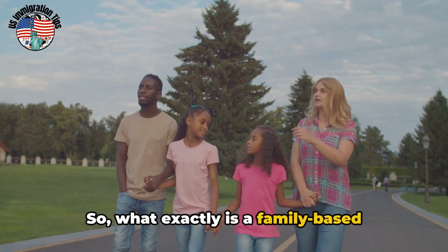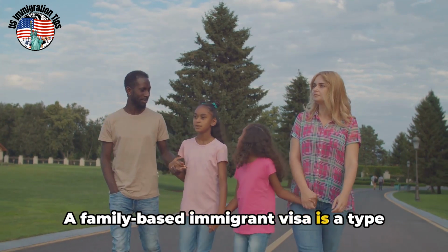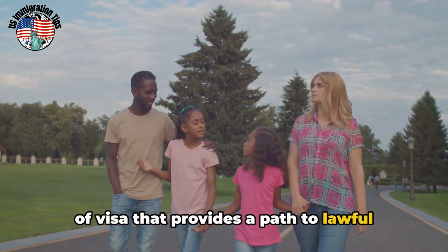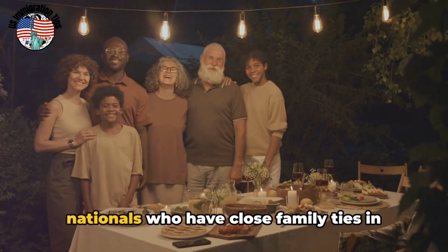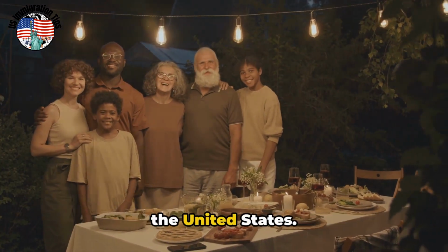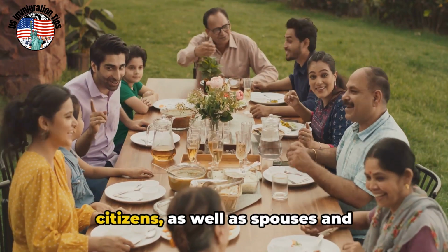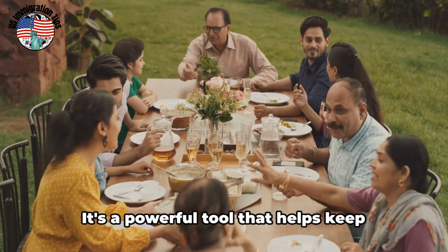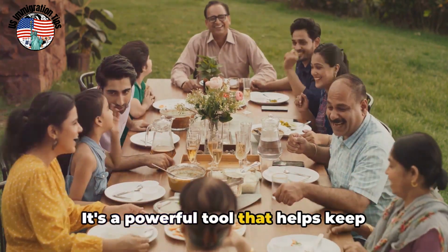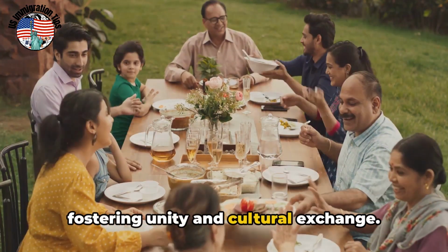So what exactly is a family-based immigrant visa? Well, let's break it down. A family-based immigrant visa is a type of visa that provides a path to lawful, permanent residence, often referred to as getting a green card, for foreign nationals who have close family ties in the United States. This can include spouses, parents, children, and siblings of U.S. citizens, as well as spouses and unmarried children of lawful permanent residents. It's a powerful tool that helps keep families together across borders, fostering unity and cultural exchange.